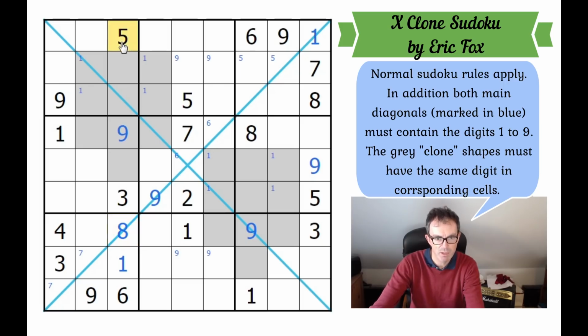We can do the same with 5s. This 5 operates on this side of the clone. Rules out a 5 from the sort of spine of the clone here. So there's no 5 in any of those squares. Now that means that the 5 must be in one of these two positions because we need a 5 in column 7. Well, it can't be in this one, so it's got to be here.